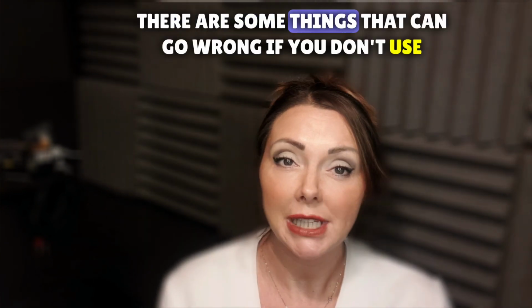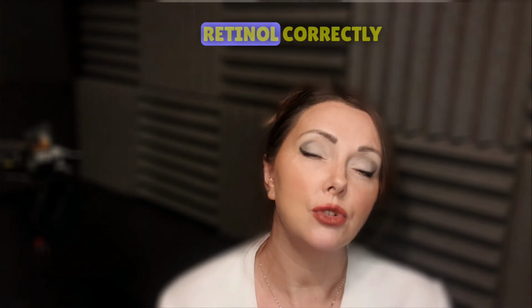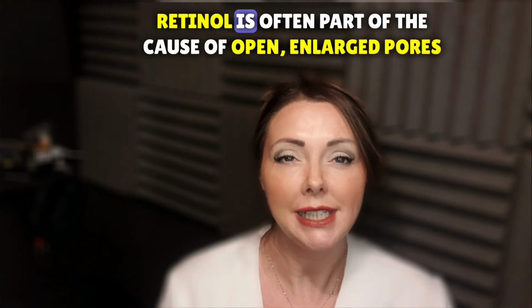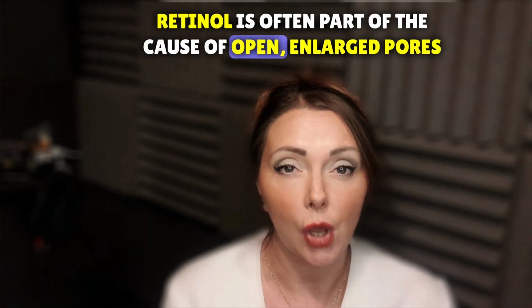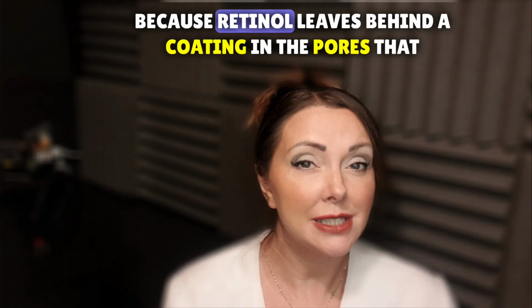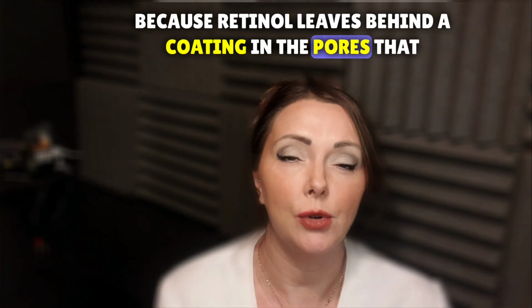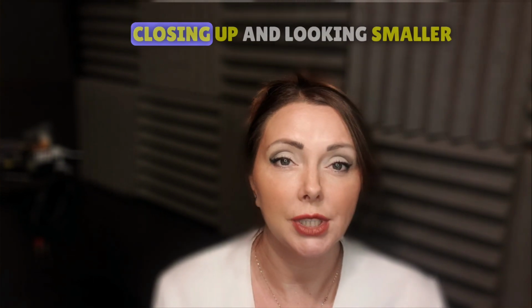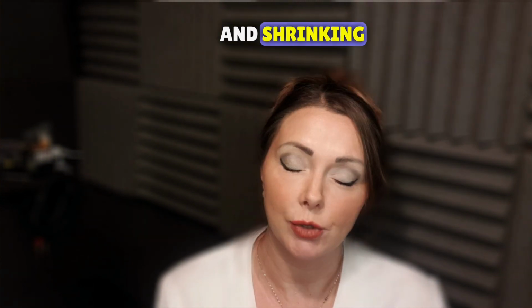However, there are some things that can go wrong if you don't use retinol correctly. So as helpful as it can be to unclog pores, retinol is often part of the cause of open, enlarged pores. Why? Because retinol leaves behind a coating in the pores that prevents clogging. But that very coating can also become a barrier to the pores closing up and looking smaller and shrinking.